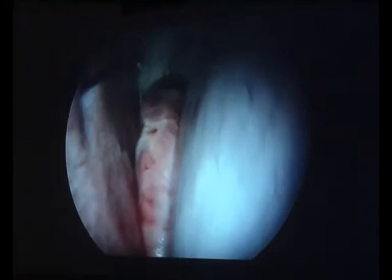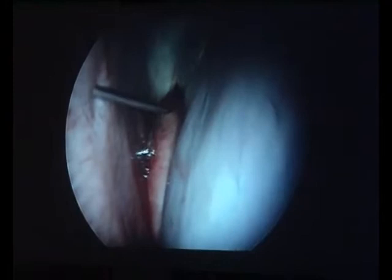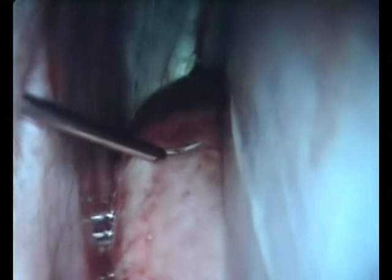Now the toggle is in the lumen, and we can bring in the thread and completely into the abdominal cavity. The thread is a very stiff thread. It's a supramid thread, and it's non-resorbable, and it's very easy to find this sort of thread in the abdominal cavity.